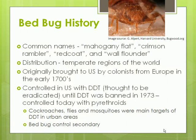Well, right after World War II, we used a lot of DDT in the urban areas and in our homes for control of cockroaches, flies, and mosquitoes. And bed bugs were really a secondary pest that was controlled with this use. Then DDT was banned in 1973, and today we're relying primarily on pyrethroids for control of these urban pests.